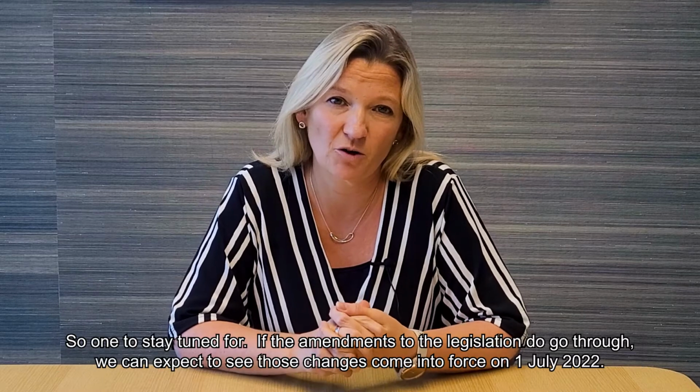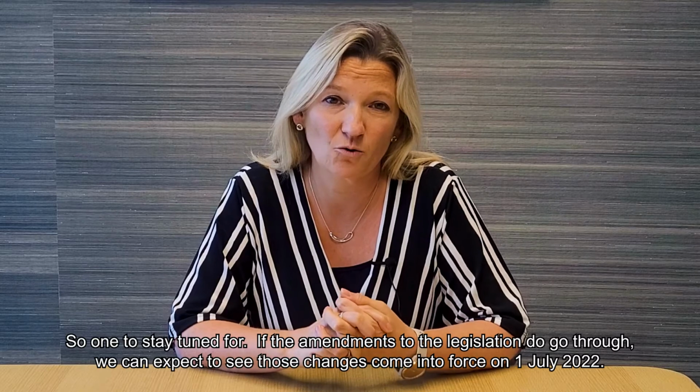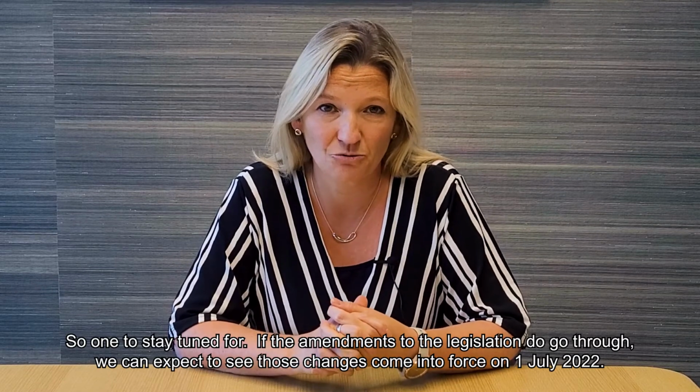So one to stay tuned for. If the amendments to the legislation do go through, we can expect to see those changes come into force on the 1st of July 2022.